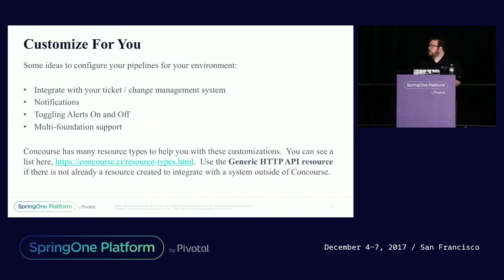Going back to the multi-foundation support, these pipelines are a good start for just a single foundation. You'll be able to upgrade one foundation, but then you have the problem of how do you support all your other environments using these PCF pipelines. For us personally, we have a total of 9 environments. So we had to solve the problem of how do we make sure that the product that we installed in our sandbox test environment is the same product and tested all the way through our production environment.